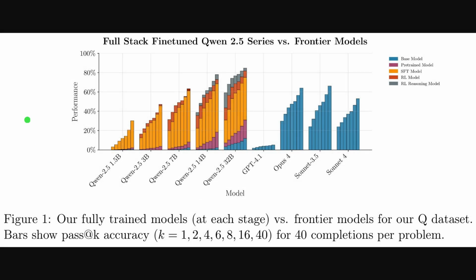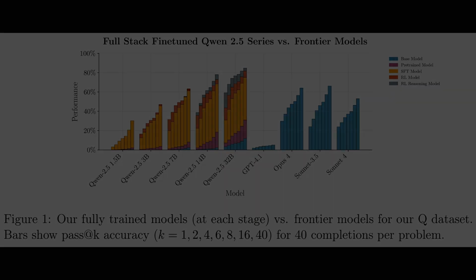Alright, this chart stacks pass at K accuracy across training stages, from base to pre-training, supervised fine-tuning, reinforcement learning, and a reinforcement learning reasoning variant. Focus on the grouped bars for each Qwen 2.5 size, where orange supervised fine-tuning jumps the most, then purple and gray layers add gains. Moving to the right, the frontier models show notably lower bars for the same K levels. The tallest cluster appears for Qwen 2.5 32B, with reasoning peaking near the top of the scale.